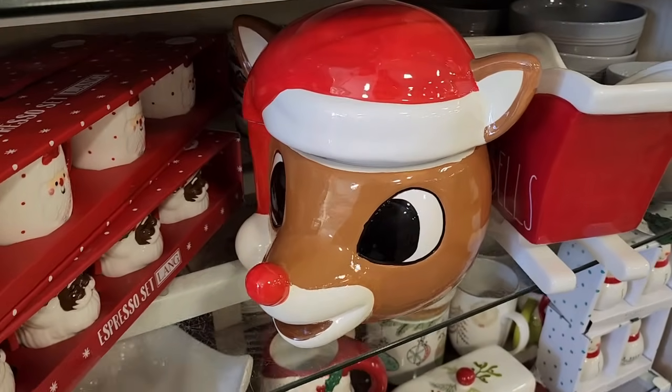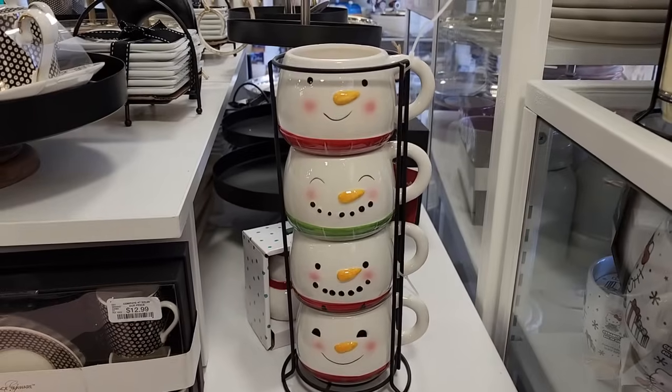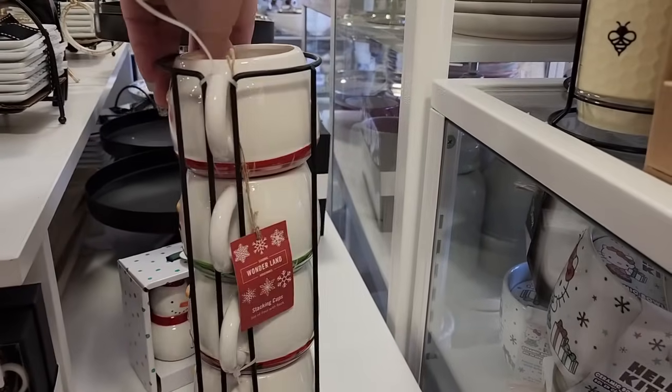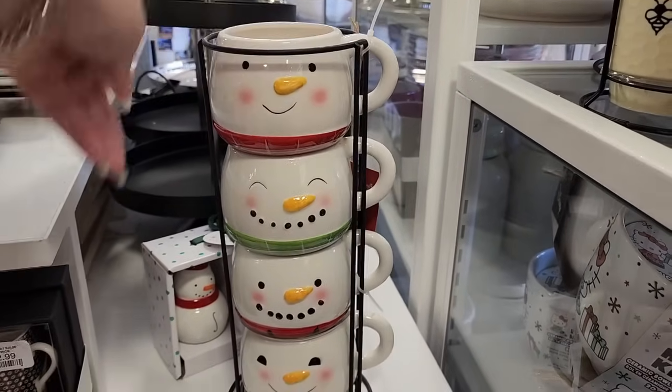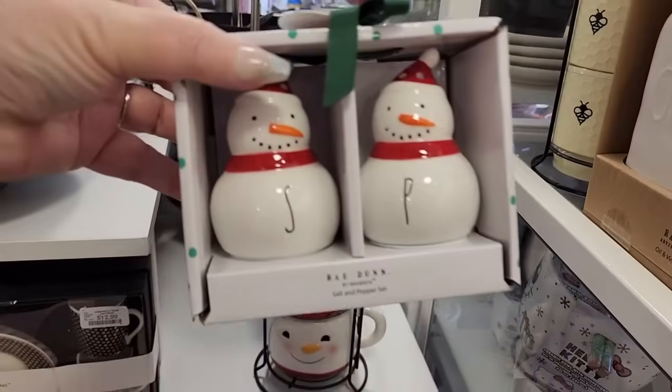$30 on Rudolph's head. $15 on this stack of mugs. Isn't that adorable? And what is this? Ray Dunn.